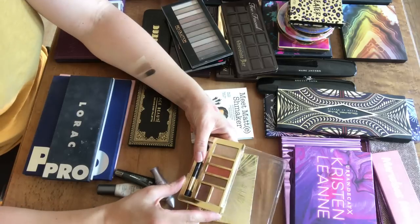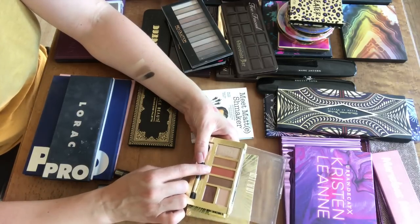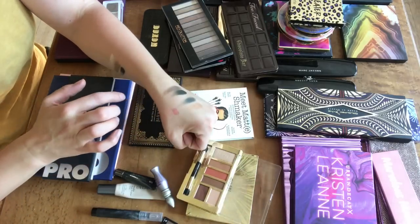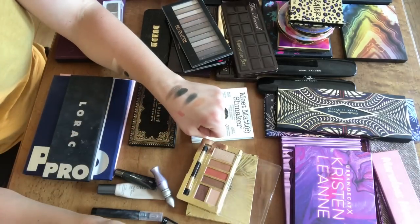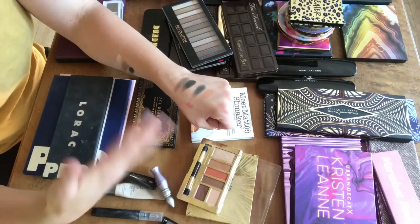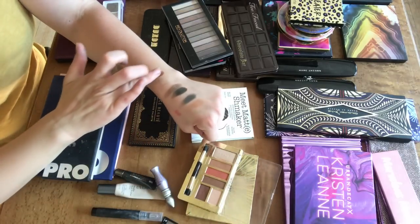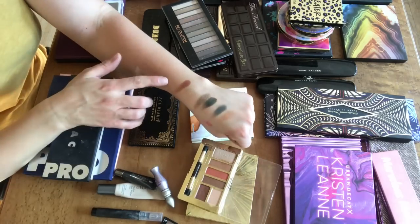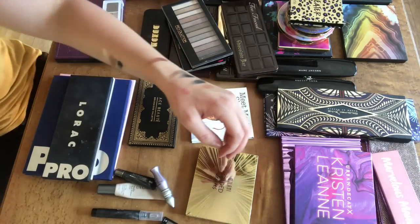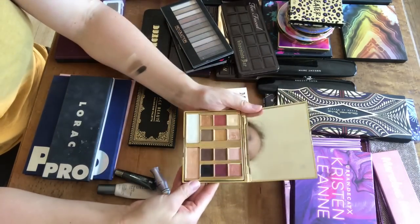I'm not super into orange shadow, and I have orange shadows in so many other palettes. I'm not crazy about this shimmer. It's kind of chunky, and it doesn't have enough dimethicone in it to produce the type of finish that I'm wanting. This shade here is pretty, but I think I can find a shade just like that in other palettes, so I am gonna pass this one on.